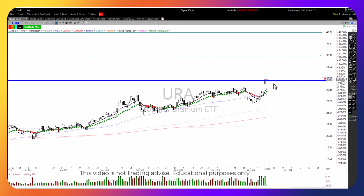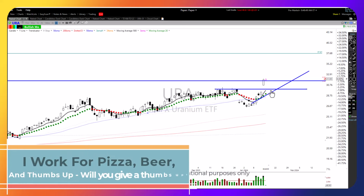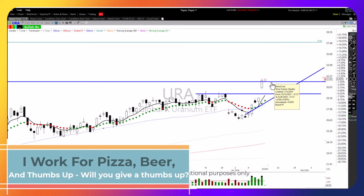But anyway, URA, there is a chance that it pulls back. If it pulls back, we're going to be looking at what we call a PBO, a simple pullback opportunity. And I'm just going to draw this up like that. And let's put this right in here, just in case it wants to come back down and test those, fill in that gap a little bit, test these highs. Might want to walk a little bit sideways. We need to watch price action for that.